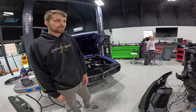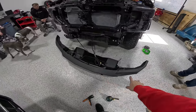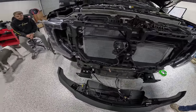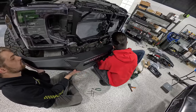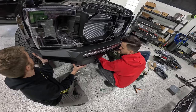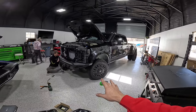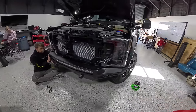You wanna help me throw this bumper on? Absolutely. Next step, let's get the bumper put on. I gotta zip tie all these harnesses inside of the bumper so they're not flapping around in the wind. And we get a little bit closer to our final product. We just have a few threads over here holding this thing on, but this is looking so good, dude.